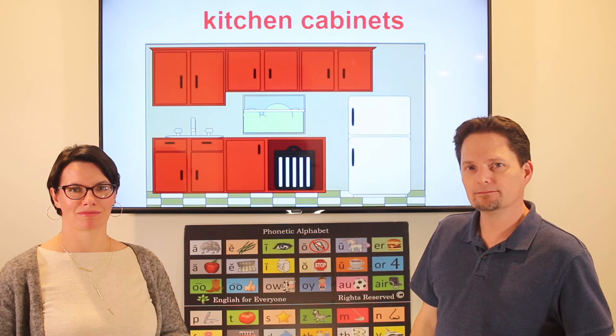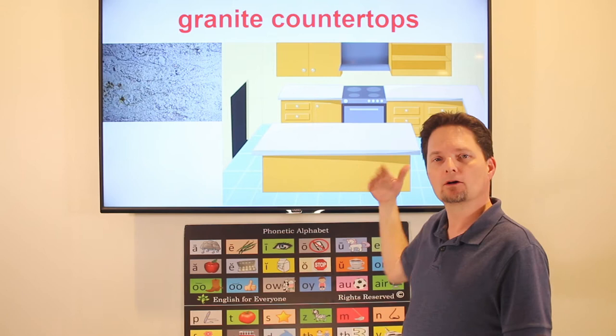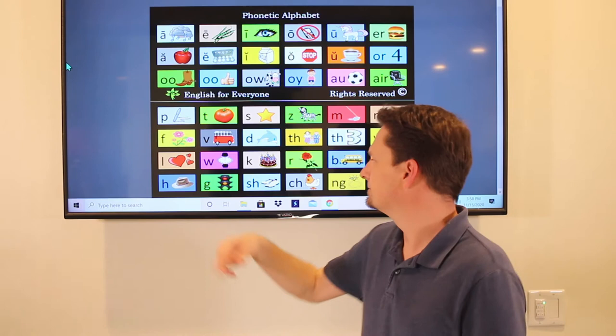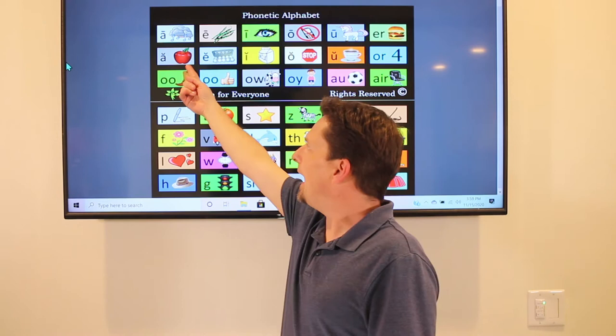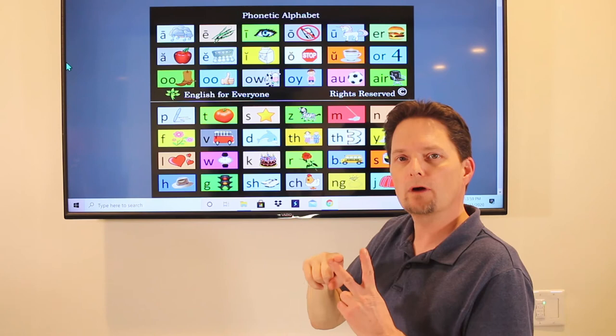Very good. Granite countertops. My kitchen has granite countertops. Granite: gr, a, gra, m, gran, i, granite, t. Granite. Repeat.